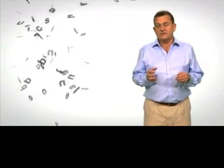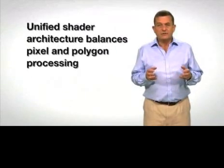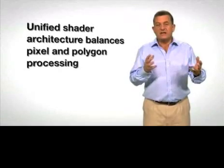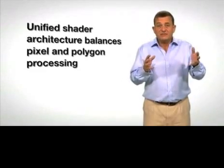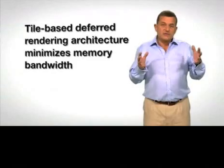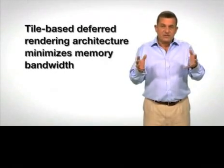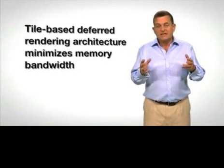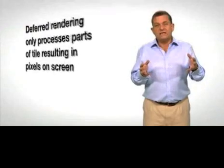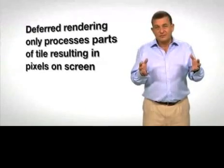PowerVR architecture has been extremely successful because of a number of key reasons. One is that the architecture uses what's called a unified shader architecture, which means that the same engine is being used for both pixel processing and polygon processing, and it dynamically balances according to what is happening even within each individual frame of each scene. We complement that with our tile-based deferred rendering architecture, which enables us to make sure that the work that's being done on a tile-by-tile basis of the scene is all done on chip, which makes sure that we're minimizing the memory bandwidth required to get the maximum amount done. And the deferred rendering makes sure we only do the processing on those parts of the tile that really absolutely will result in pixels you see on the screen.